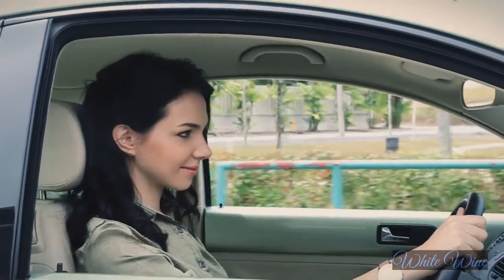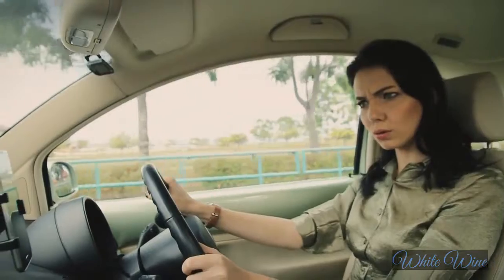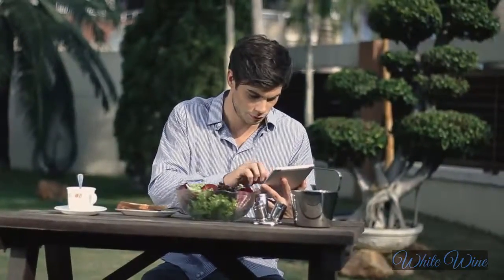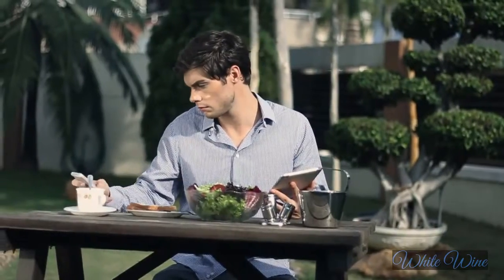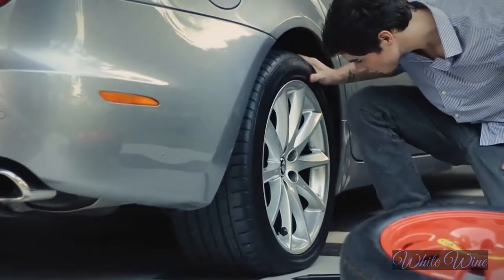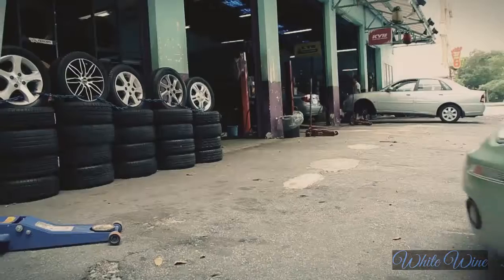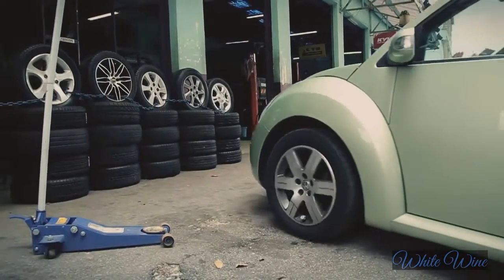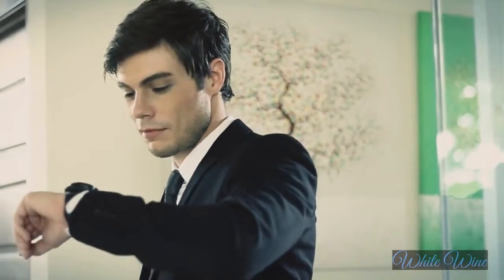FOBO Tire comes with a 3-level alert telling you when the tire is merely underinflated or if it is dangerous to continue driving. FOBO Tire alerts you of a tire leak even when you're away from your car, giving you time to get it fixed. You will always be on time for your important appointment.